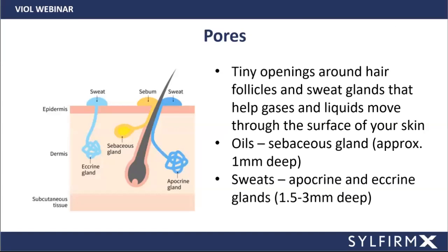In acne patients or those with oily skin, we often see enlarged pores as well. So pores are the tiny openings around the hair follicles and sweat glands that help gases and liquids move through the surface of your skin.